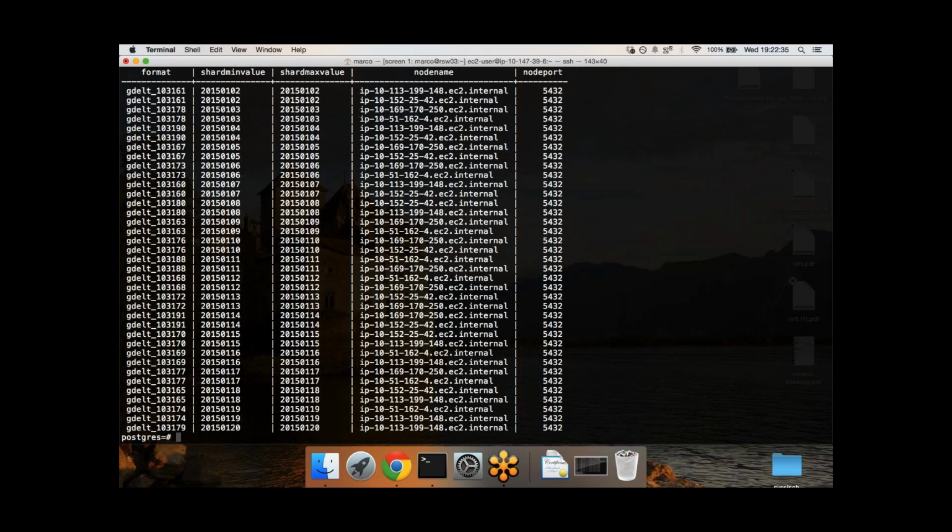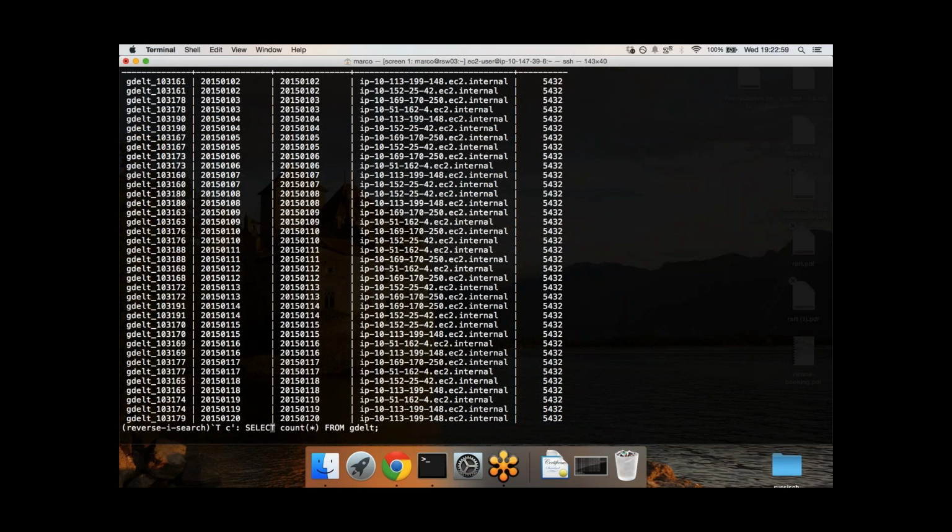Now, the way these shards get added to the system is using the stage command. Actually, there are multiple ways in which they can be added, but this is one of them. The stage command is a bit like the Postgres copy command. It takes a file, and that file essentially becomes a new shard in my table, and then it gets added to the metadata. So let me do a quick count query so we can see that data is going to be added.